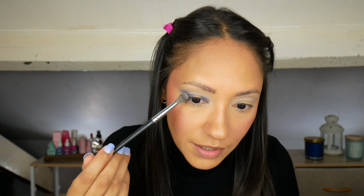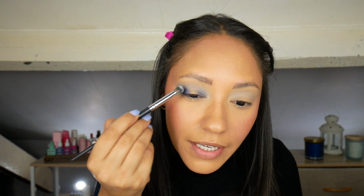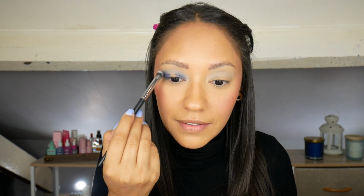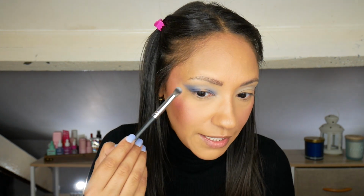Taking a slightly smaller brush, I'm going to put it on the inner corner, obviously leaving a gap in the middle. Then actually let's grab the first brush we used and I'm just going to blend out the edges, then taking that dark shade again and I'm just going to tap it on just to intensify the color. I have to take mine slightly higher because obviously I have hooded eyes. That looks really good actually.